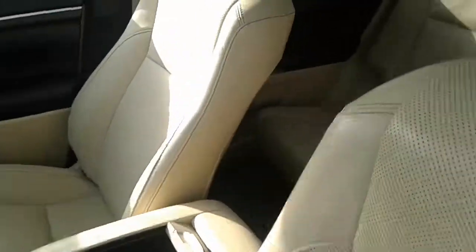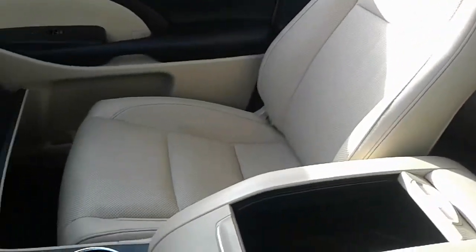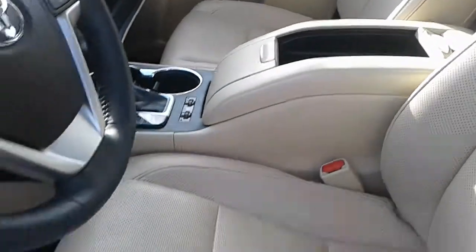As you can see, the nice light leather interior. It looks so good with the white exterior. It just looks so luxurious. And then you've got the bit of brown and wood grain detailing. It just all ties together so nicely. All right, let's hop on in.